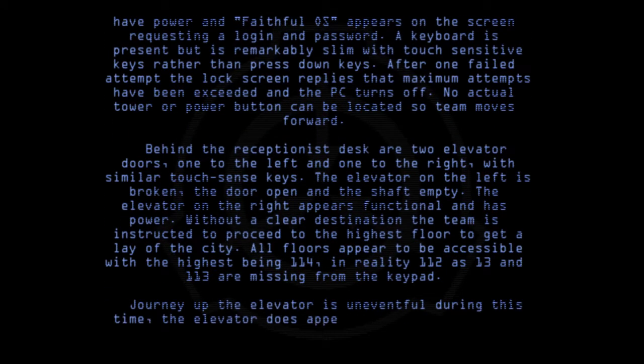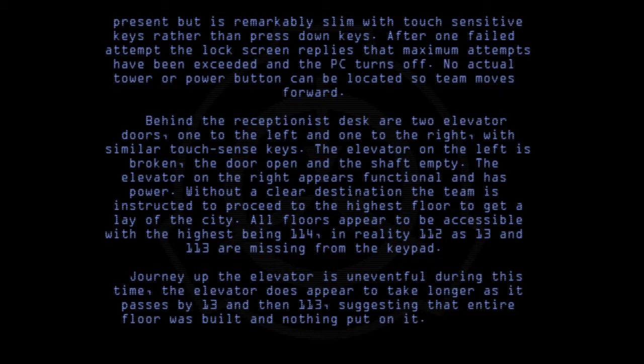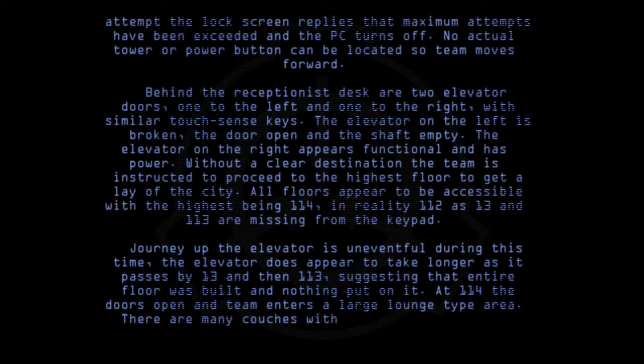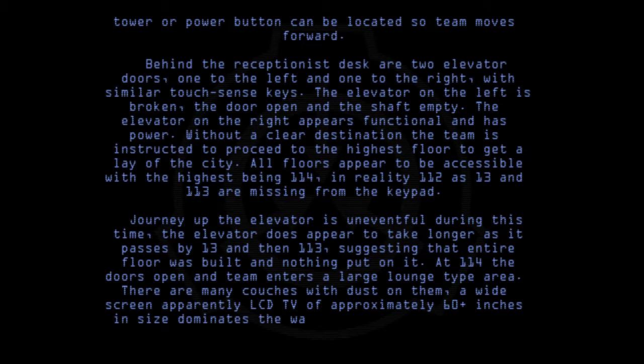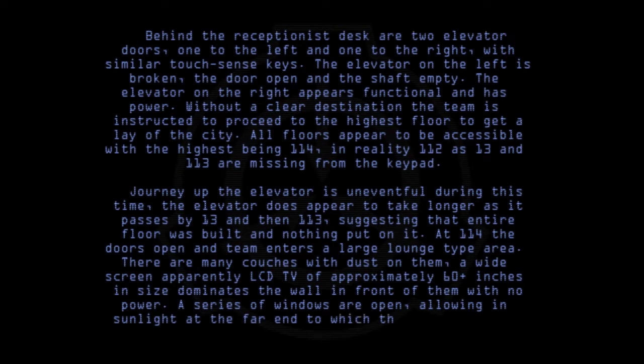The elevator does appear to take longer as it passes by 13 and then 113, suggesting that entire floor was built and nothing put on it. At 114, the doors open and the team enters a large lounge-type area. There are many couches with dust on them. A widescreen, apparently LCD TV, of approximately 60-plus inches in size, dominates the wall in front of them with no power. A series of windows are open, allowing in sunlight at the far end, to which the team proceeds and angles the camera outside.